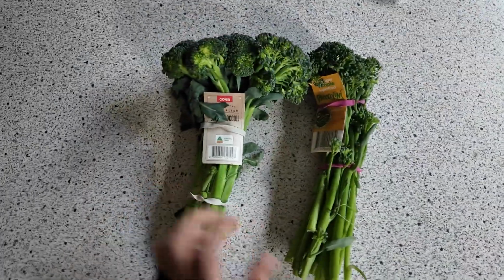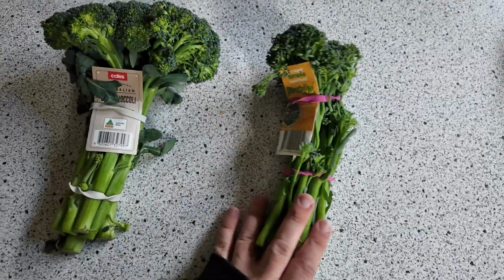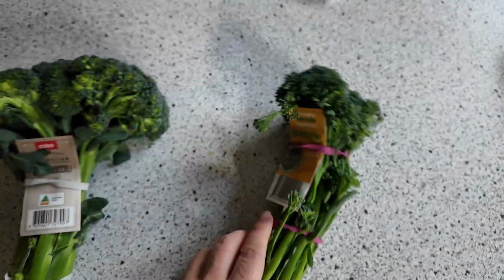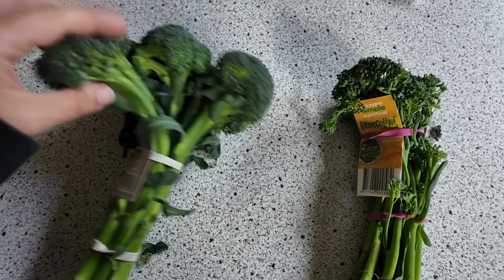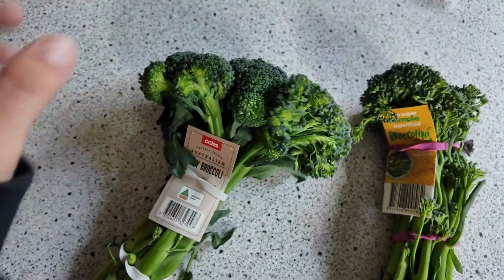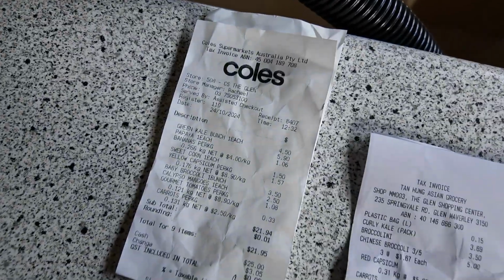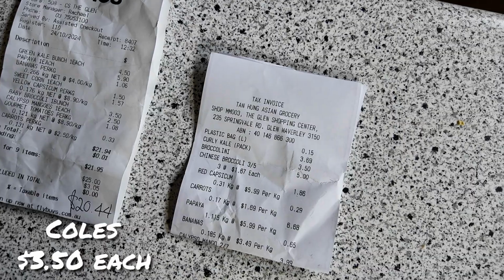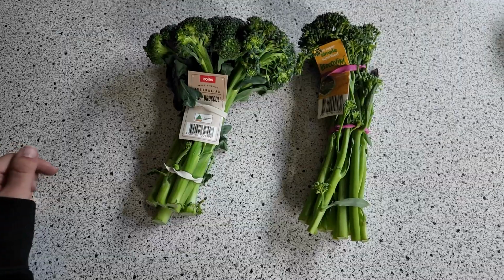Next, we have the baby broccoli. This one's baby broccoli and this one is broccolini, so pretty much the same thing. In terms of appearance, there's probably not as much in the Asian Grocer one, but this one feels a little bit old, like it's going a bit soft, whereas this one's a bit more crunchy looking. So let's look at the price. For Coles, one bunch is $3.50, and at the Asian Grocer one bunch was $3.50. So exactly the same. Let's count them to see what is better value.